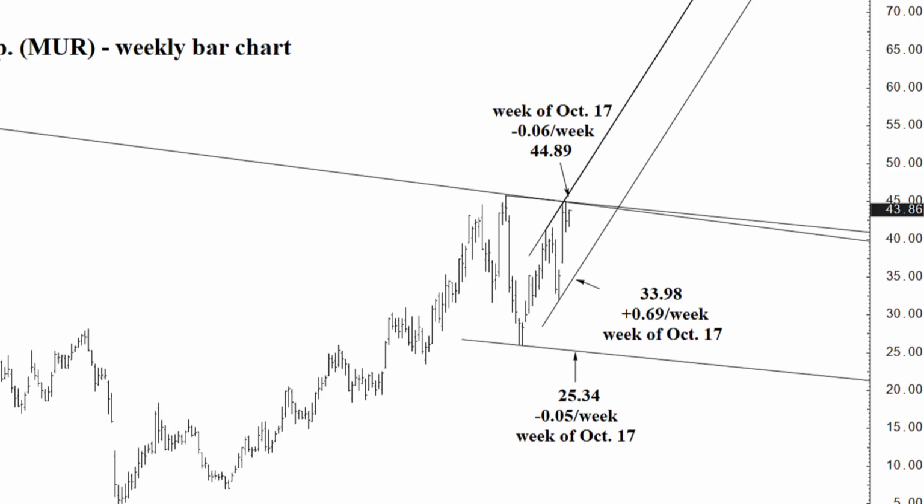On the way down, this is worth mentioning, a rising channel bottom is more intermediate. So this is for those traders who are more the 2 to 3 week, 3 to 5 week traders, because from 44.89, we can quite easily fall back to the 33.98 rising channel bottom that is rising at 69 cents a week. This is all for the week of Monday, October 17th on a week-by-week basis, and we can from here fall to that area. So that's about a 20% break. I'm just doing the math in my head. Don't hold me to these numbers, but roughly a 20% break from where we presently are, maybe a little bit more.